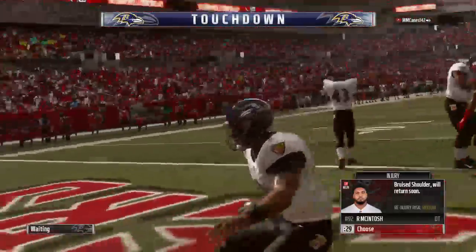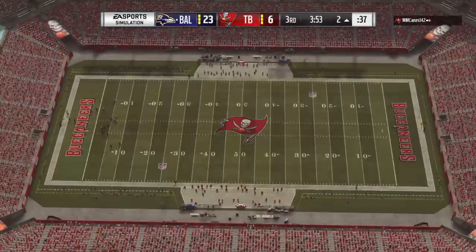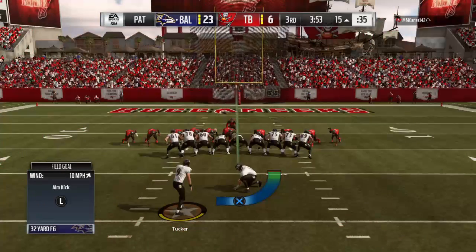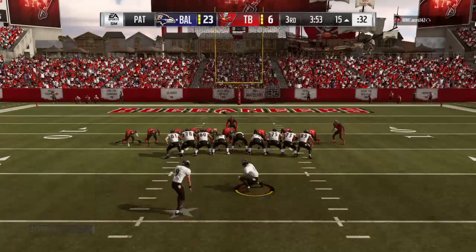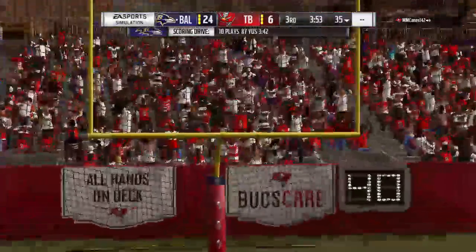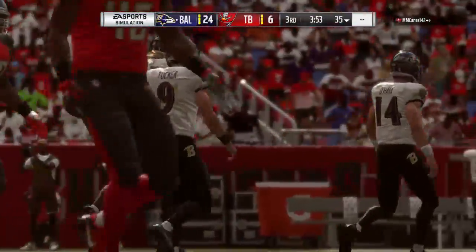Touchdown, Baltimore. Lamar Jackson with his 2nd touchdown of the game, number 8 on the season. And the Ravens will add on to their lead. Tucker able to connect on the extra point. And the decision to just kick the extra point winds up successful.